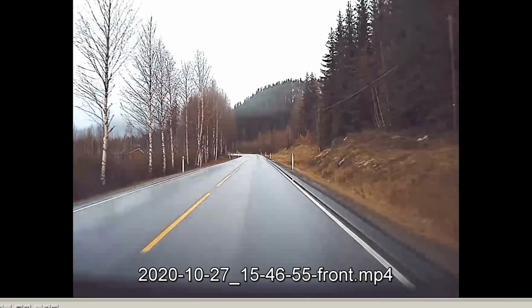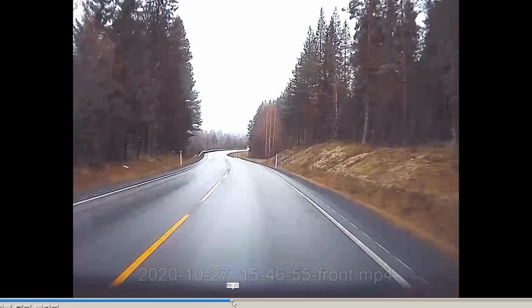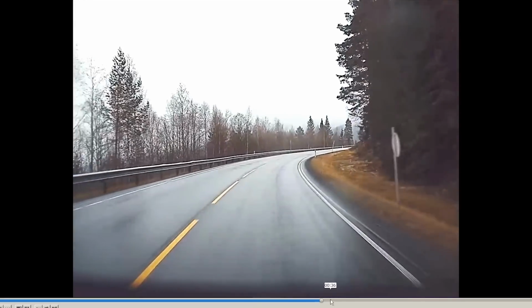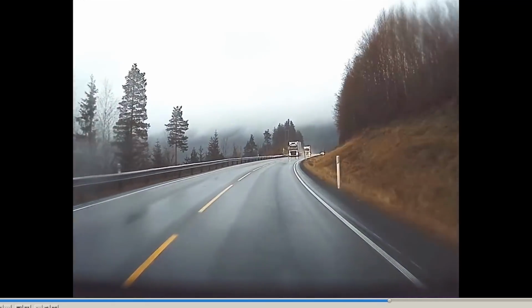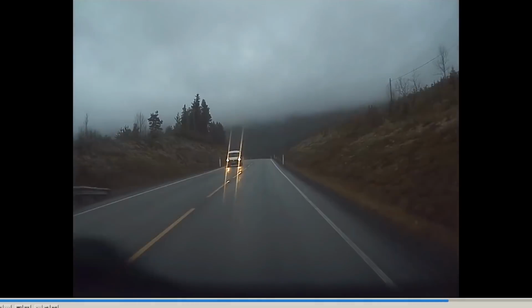Okay, now next case here. Yeah, this one is also interesting. Also another complaint. It was raining. Okay, we go uphill here. This is near Koppang, for you guys who don't know that one, or Øverengsmål. Look here what happens. A truck comes there, phantom brake, yeah, and I think autopilot was on there.